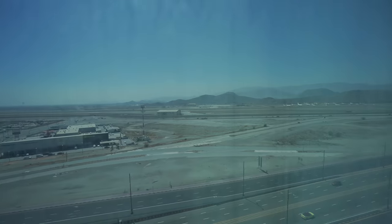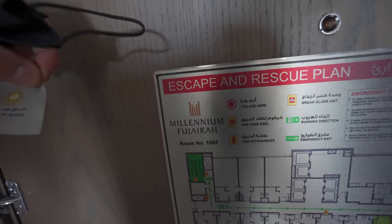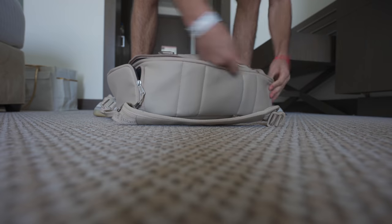Oh, good morning, Fujairah. Very dirty window. We're now about to leave to go to our next place. We're not 100% sure where we're actually going. Either the Meridian or the Intercontinental. They're both really nice resorts. They're not too expensive. We all have a ton of work to do today, so we're just gonna chill by the pool with our laptops. We actually realized that they just put a sticker over the old hotel name.